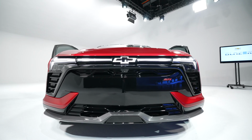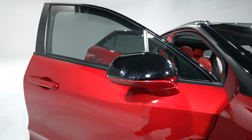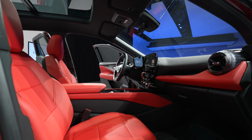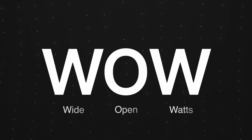It just stands out for me. Now, when talking about raw numbers, not all the numbers are released just yet, but the SS version gives you 557 horsepower and 648 pounds of torque. It also has a launch mode called WOW, which stands for wide open watts. That'll get you from 0 to 60 in less than 4 seconds.